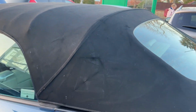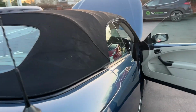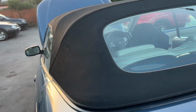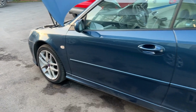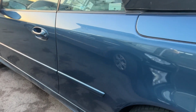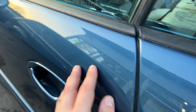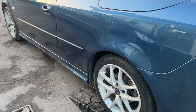The roof has fair wear and tear marks on both sides of the vehicle. That would be expected for the 08 plate vehicle. Regarding your concerns about the respray on this side, where there has been a door and quarter panel respray, it has been done to, I would say, a satisfactory standard. I can find little marks and imperfections there, a bit of orange peel, but it's good.